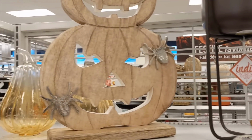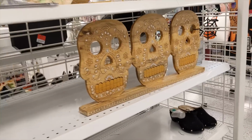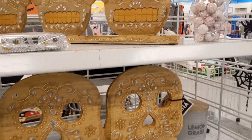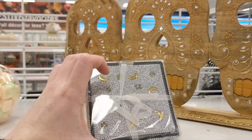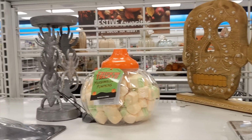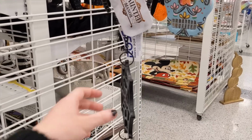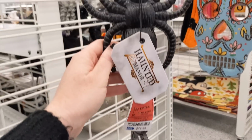Then, like we always see, they had a couple of wood signs. One was a trio of skulls, and then one was pumpkins. Those are the ones that are made in India that are really, really nice and fancy. And then I didn't really find any of those metal pieces that we were able to find last year. I found a tray of bats and then a spider door knocker. This time I only found one thing, and I'm pretty sure it was broken because it only had a bat and then the spider, and then there was nothing at the bottom.